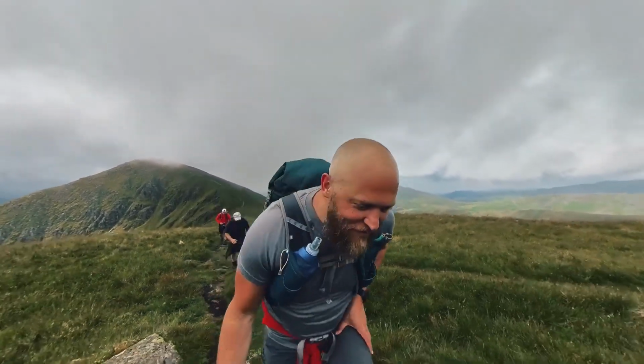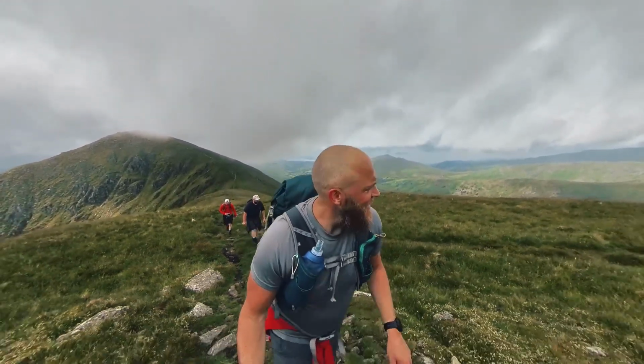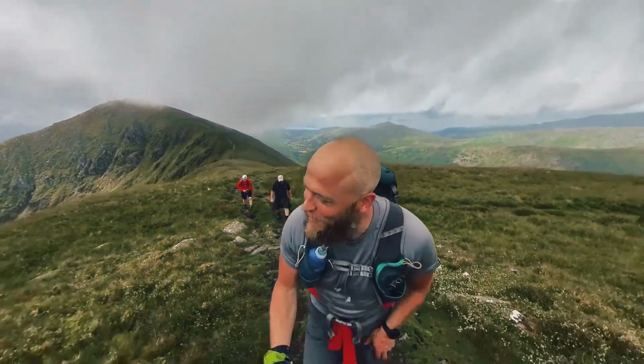Just heading up to our third Wainwright of the day, Frostwick. It's a tough walk up here, but it's nice.